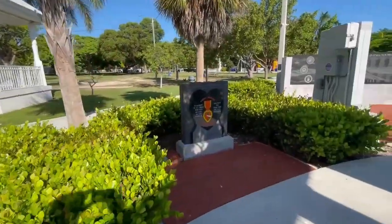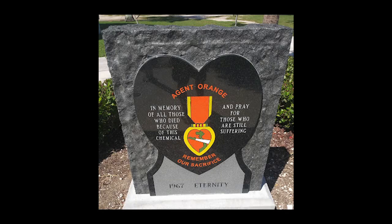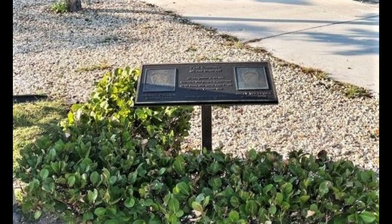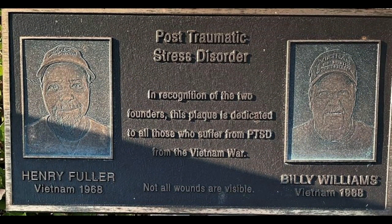He would later lead these troops during battles in Florida, Georgia, and South Carolina. The Agent Orange marker is dedicated to veterans who died from exposure to this deadly chemical. One of the more recent additions to the garden is the Post-Traumatic Stress Disorder plaque. It is located near the edge of the garden by the POW MIA wall and is dedicated to all who suffer from PTSD from the Vietnam War.